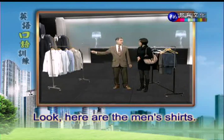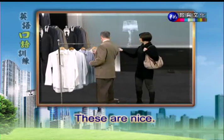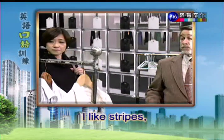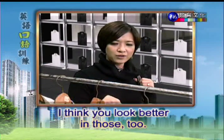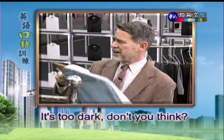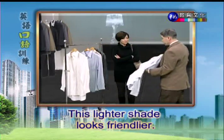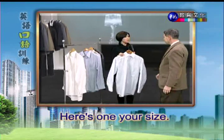Oh, look, here are the men's shirts. These are nice. And do you want a solid or a striped shirt? Oh, I like stripes. Thin stripes. Okay. I think you look better in those, too. Here's a nice blue one. That's too dark, don't you think? This lighter shade looks friendlier. Oh, you're finally catching on to fashion. Oh, here's one your size.